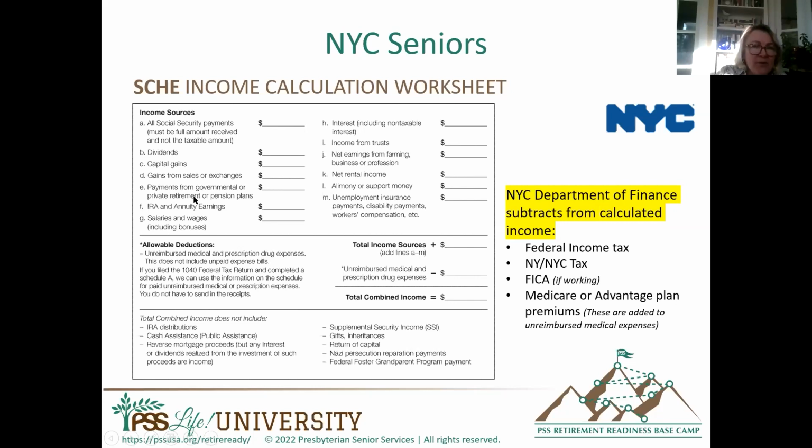So note letter F, then also understand the following. The New York City Department of Finance subtracts from your income the federal income taxes that you pay, your New York State and New York City income tax, your FICA if working, your Medicare or Advantage plan premiums.